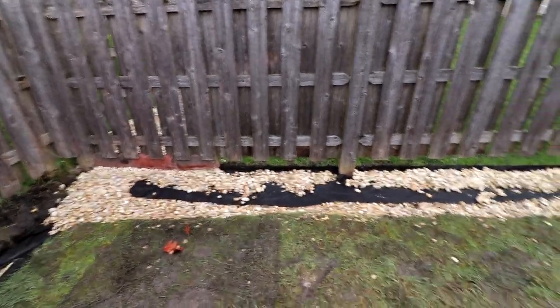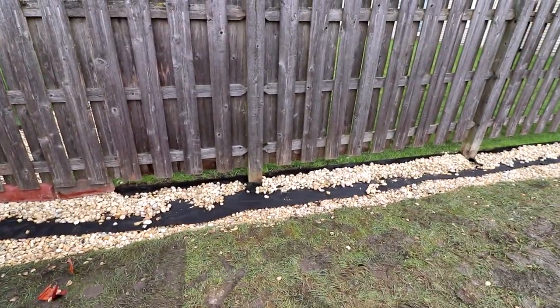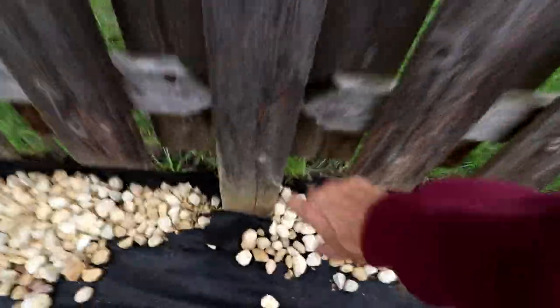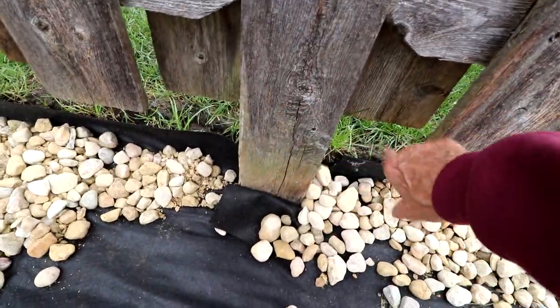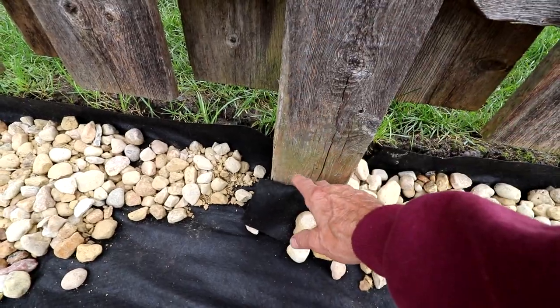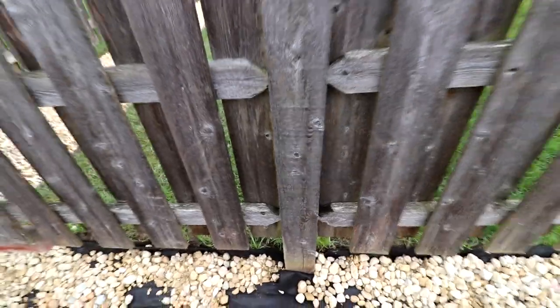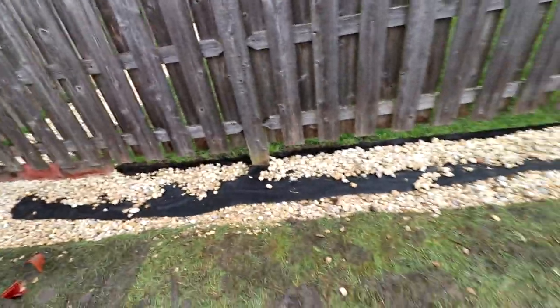So what I decided to do is I'm going to cut the posts right here. And then cut right down here. Drop it down and then put bracket here. And that way this will be even with the ground again. Because that's the only way I'm going to be able to do it.